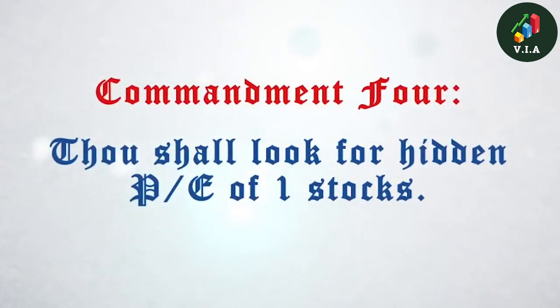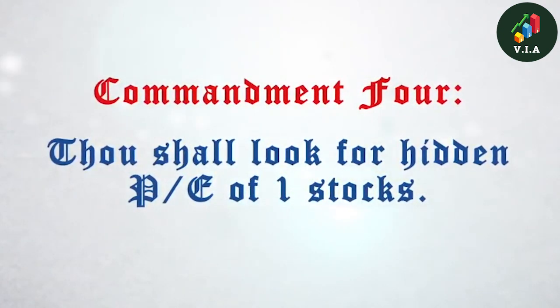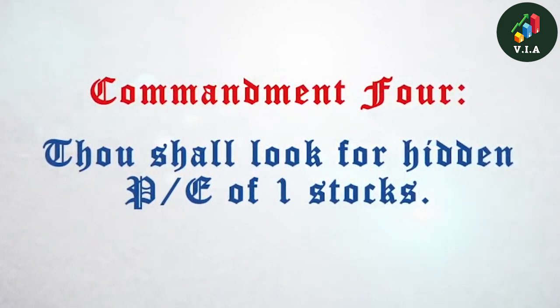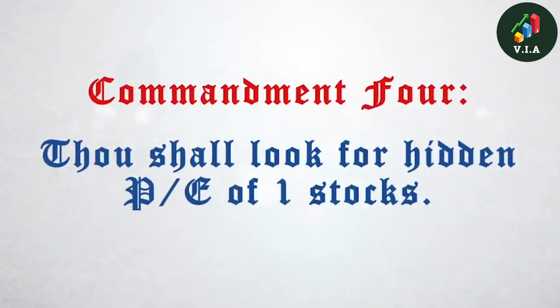Thou shalt look for hidden PE of 1 stocks. And so, here's the way the world works. So maybe there are around, let's say, 50,000 publicly traded companies globally. And let's say I set up a screen which said I want to look at all companies that trade at 40 times earnings or less. The odds are I'd have tens of thousands of businesses that would fit that screen.